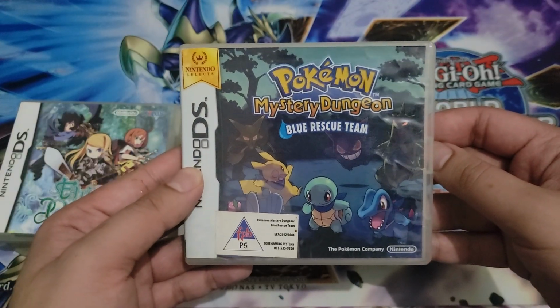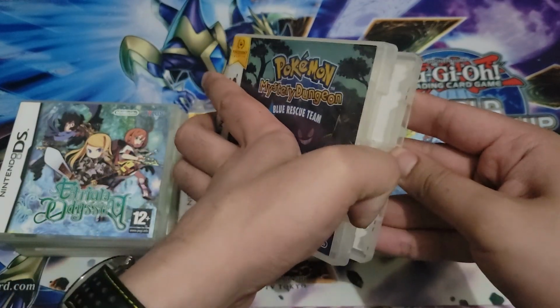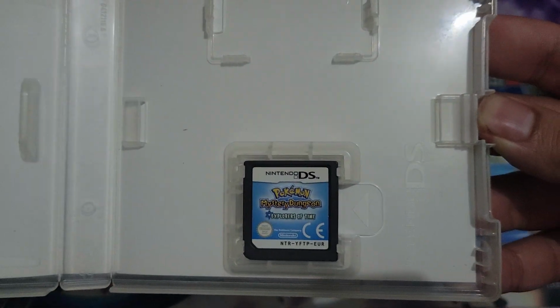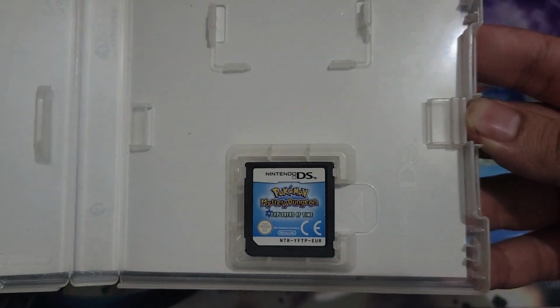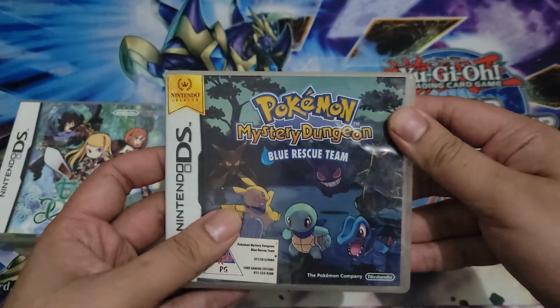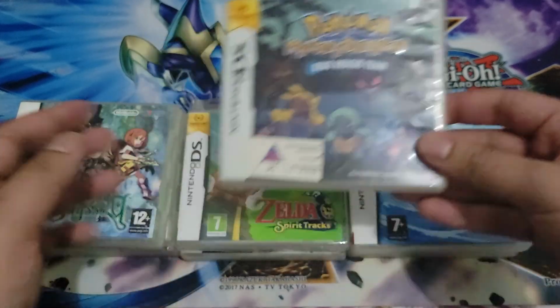Pokemon Mystery Dungeon Blue Rescue Team. Not really, because when I bought the game, it came with Pokemon Mystery Dungeon Explorers of Time. Not sure why, but it was very, very cheap. It was almost next to nothing at the shop that I bought it at.